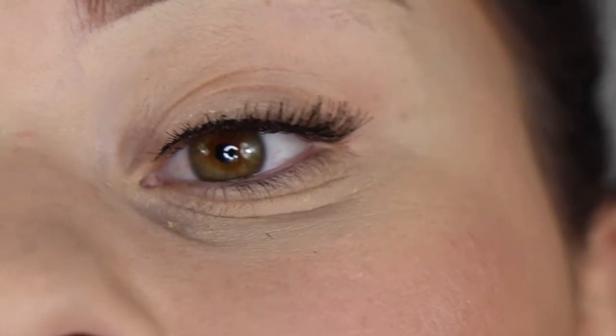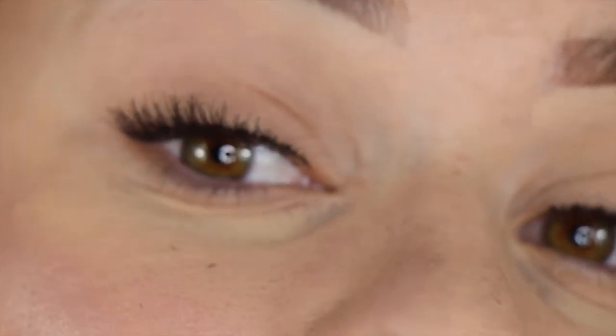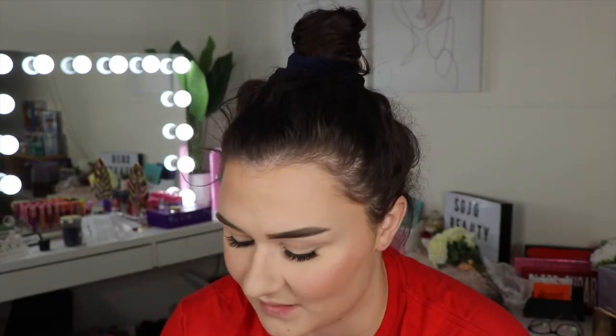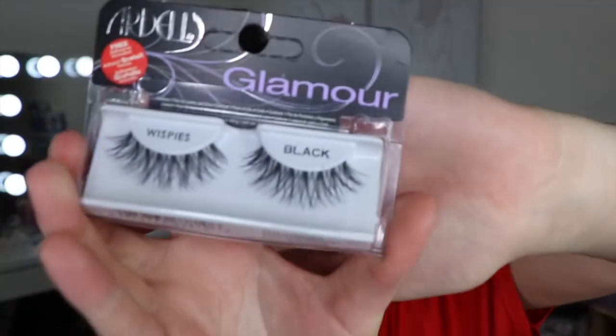Hello. Oh, my eyelids are gross at the moment because there's a lot of eyelash glue on them from putting lashes on and taking them off. So I've saved the best for last because these are the ones that I used to be obsessed with, the wispies. These were the ones that I would take to Melbourne and stuff like that. So the last pair we have to try are the Glamour Wispies, which look like this.